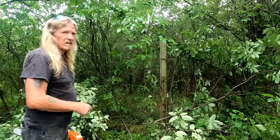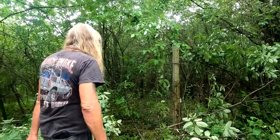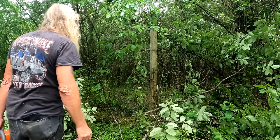But we could do that at a later time, when we start coming this way. Because right there is the fence line. Yeah, there's another fence that's up, so.